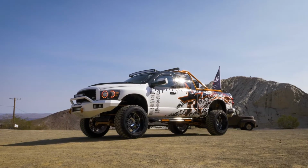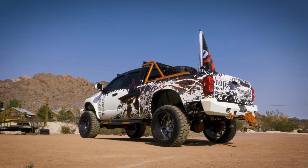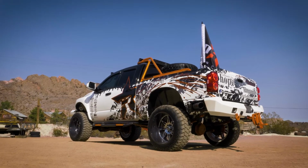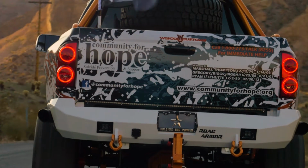It's a 2007 Dodge Ram 1500. That was kind of a memorialize the loss of some friends of ours to suicide. Did a Community for Hope, a nonprofit suicide awareness organization. Whole back tailgate is memorializing my best friend, my father, and one of the other builders' cousins.